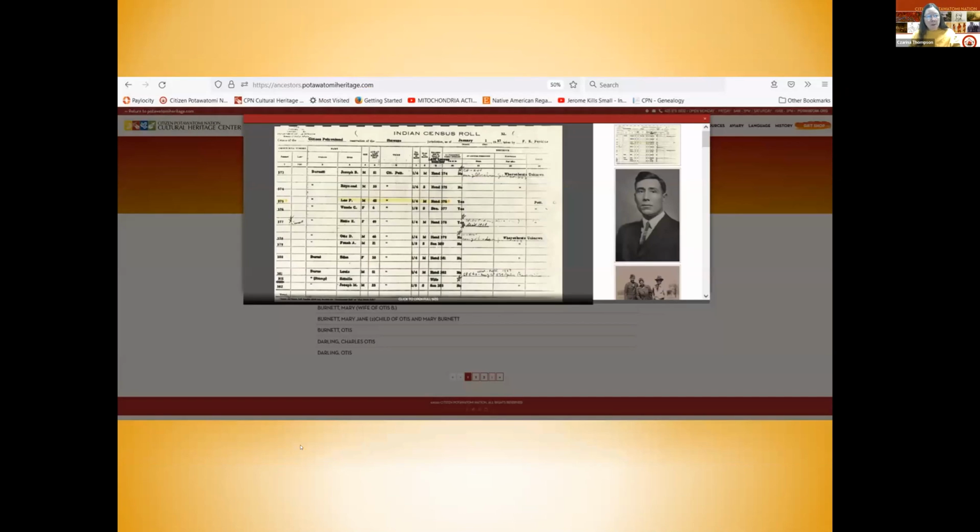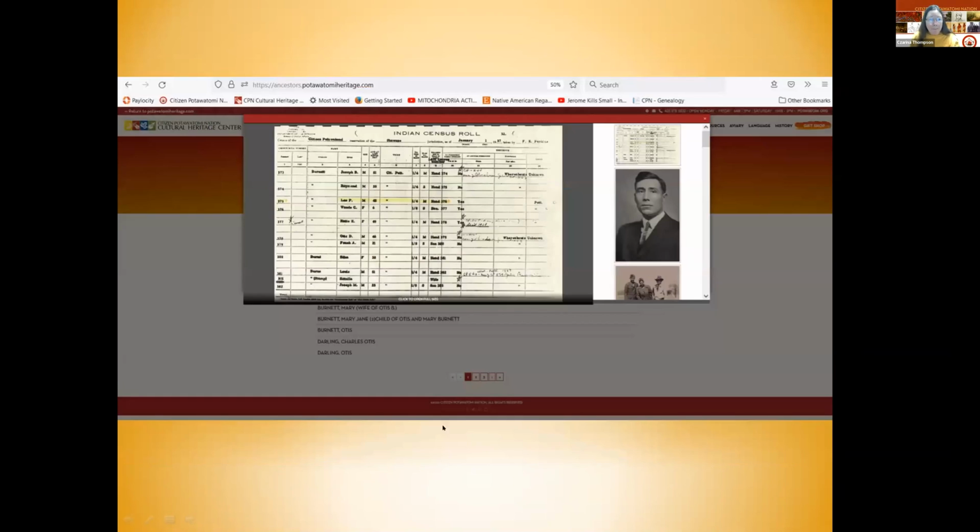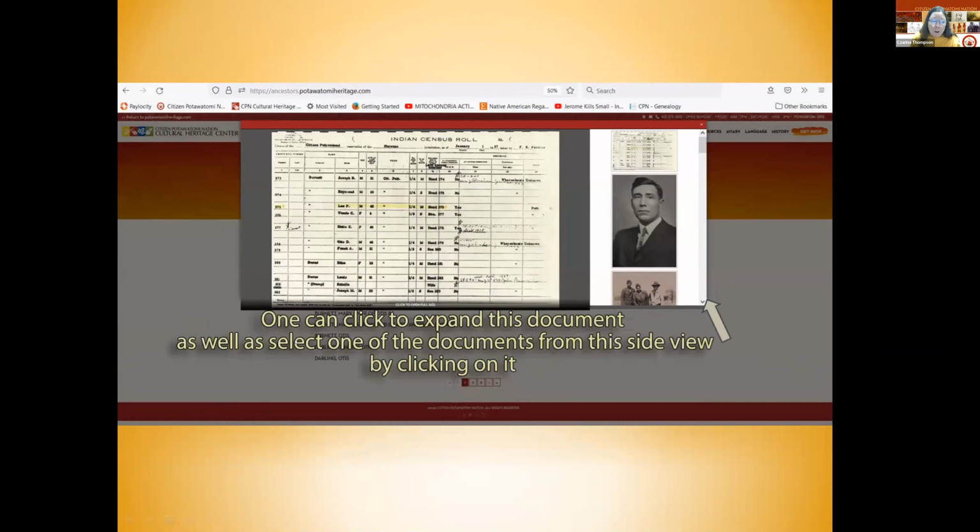So when you click on Otis Burnett, and let's go back. Right here, when you click on the name down here, you're going to pull up what looks like this screen. It's darkened in the back. You've got this little bitty screen in here. You can click to expand this document. It says down here at the bottom, click to expand this page, as well as select one of the documents from the side view. So you have this little side view, and a little scroll bar you can pull down or click on to see what your options are for the name Otis Burnett.